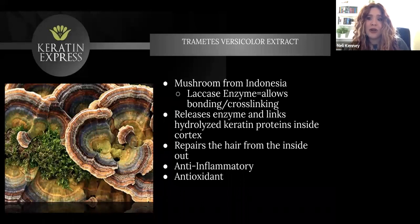And the hair is usually porous and fragile because the covalent bonds have been broken. So traditional keratin treatments break all the bonds in the hair and smooth them out. So we're resetting those bonds in a straighter form, which is why we have straight hair after high formaldehyde keratin treatments. So with this, we're not actually breaking the bonds. We are taking the Trametes versicolor extract as a whole, and it's putting those broken bonds back together for 24 to 48 hours, helping repair the hair from the inside out.